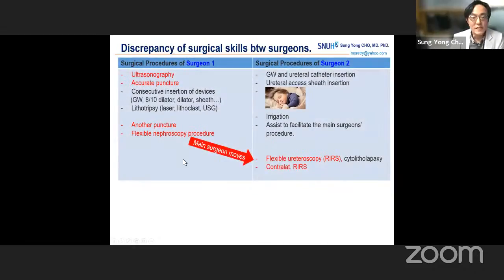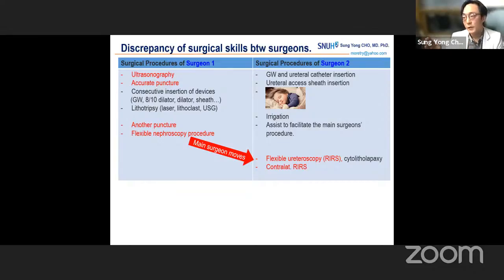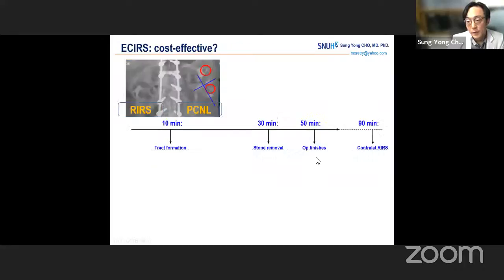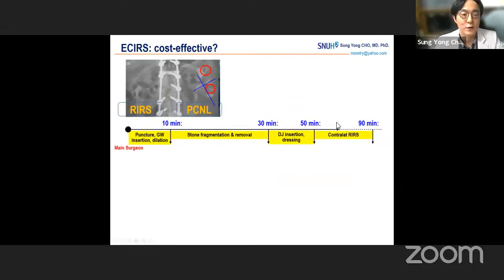If the second surgeon is a beginner or a resident, the main surgeon has to move to the leg side after he or she finishes the main procedures in the flank side. So I actually calculated the loss of time when the second surgeon is a beginner or a resident.